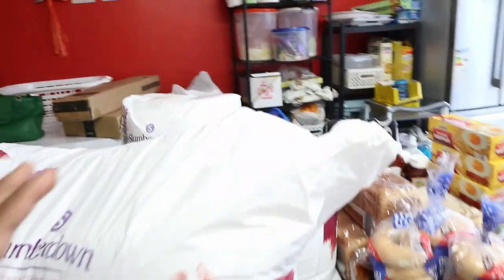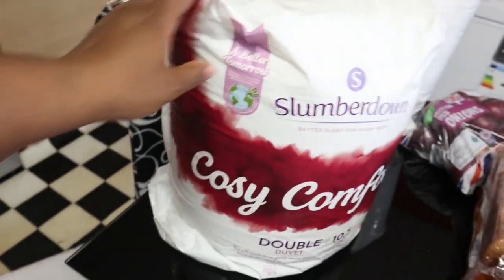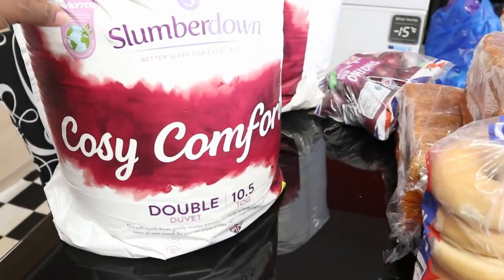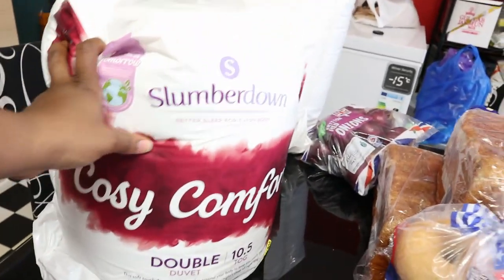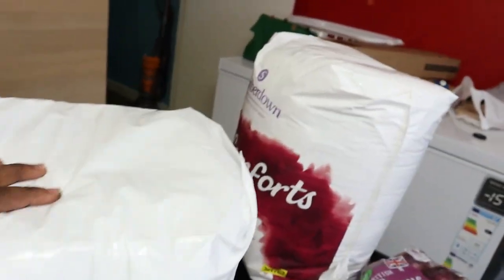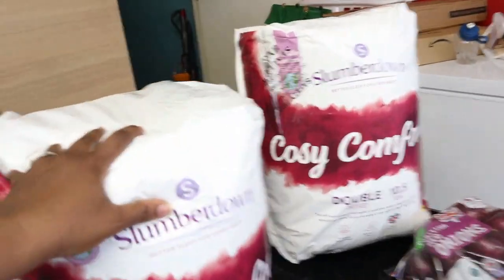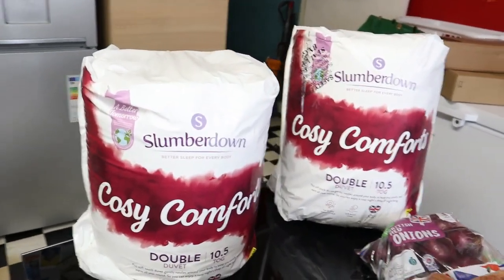And I also got a duvet cover for the 2 of them. They need a duvet cover, so I also got this double duvet cover, 10.5 tog, so you can see. Okay guys, double duvet. I bought 2 of them. One is £12.99, and that's the other one there. One is £12.99.